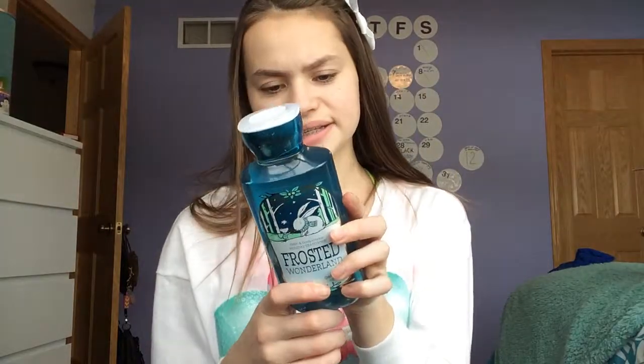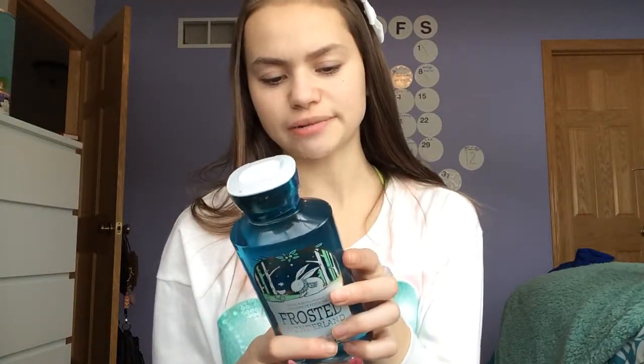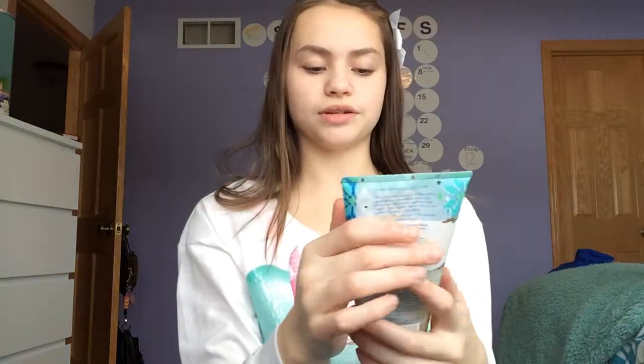Moving on, I got the Frosted Wonderland Shower Gel, which I've never tried before, but it says it has warm praline, snow-kissed jasmine, iced ginger, coconut musk, and fresh nutmeg. So I'm gonna try it. That smells really good.